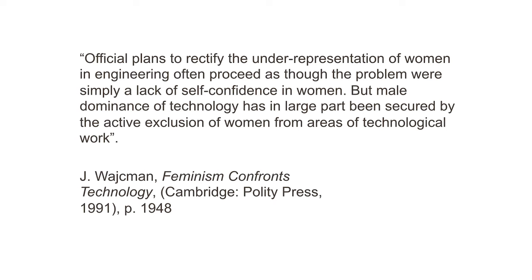So this is another quote. This is from Science and Technology Studies, from Judy Wajcman's Feminism Confronts Technology. So she found similar things about the tech world. "Official plans to rectify the underrepresentation of women in engineering often proceed as though the problem were simply a lack of self-confidence in women, but male dominance of technology has in large part been secured by the active exclusion of women from areas of technological work."